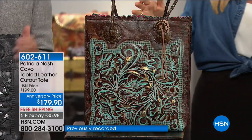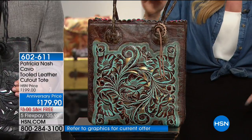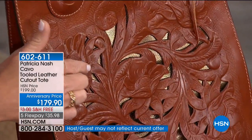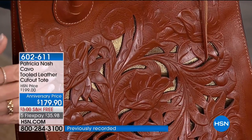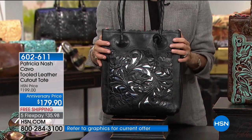We have this available. On sale, anniversary priced. This is that beautiful turquoise tooled. Next to me, we have this for you in what we're calling the tan. And look at the metallic behind this. This is like artwork. And then in front of Patricia, we have it in the black tool. Look at the scalloping done on that, beautiful.